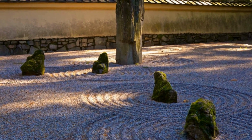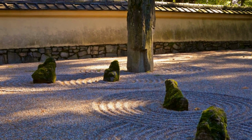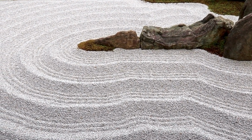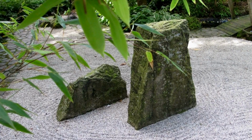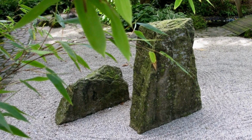Waves, circles, asymmetry. The idea is creating an empty space from plants that brings the feeling of balance and stillness. The line pattern of the sand or gravel represents the ripple of waves around an island or mountain. The simple design offers some reflection or contemplation. And once you finish the project, you can maintain it easily because you don't have living plants to take care of regularly.